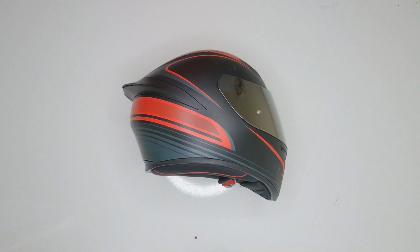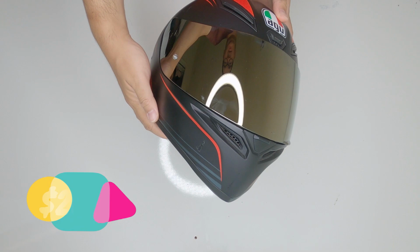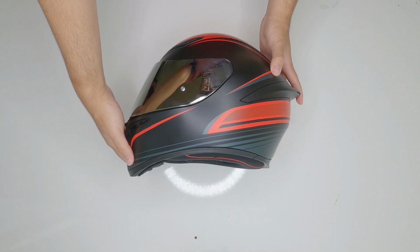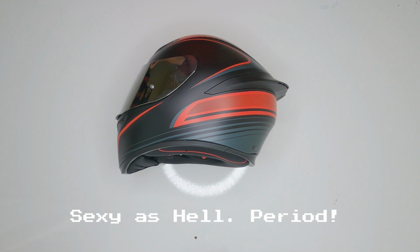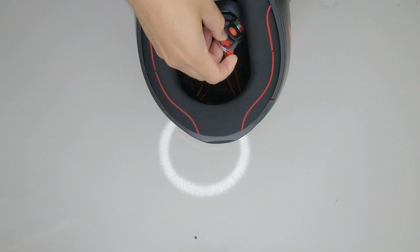Hey guys, so this was my first helmet. This is an AGV K1 helmet. It cost me around $209 via Amazon. Why did I pick this helmet? Because it looked sexy as hell. As I put it through my rides, it felt very comfortable, easy to put on. It has a double ring chin strap.